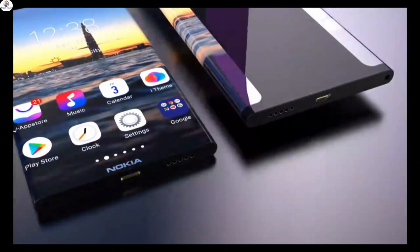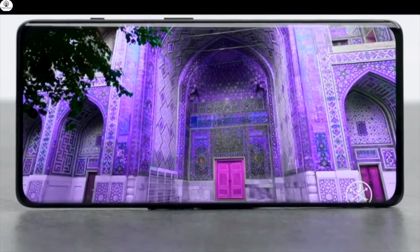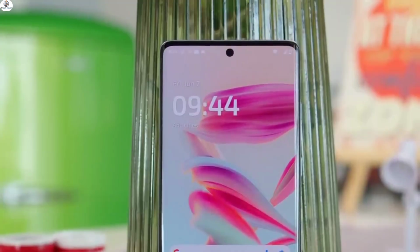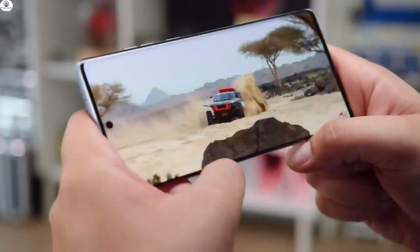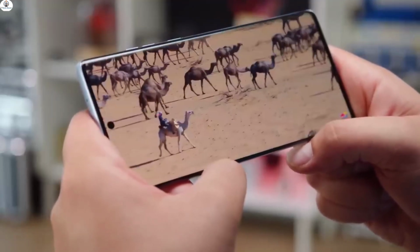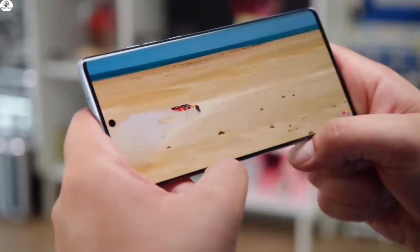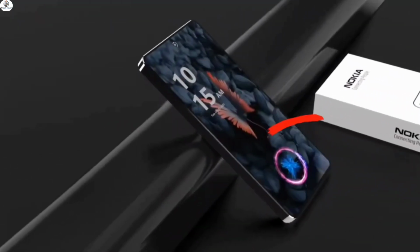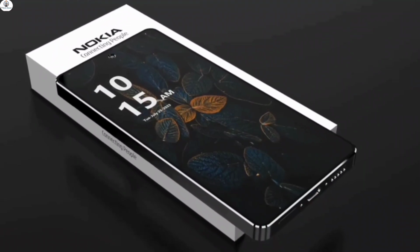Display. This smartphone flaunts a massive 6.95-inch Super AMOLED display, with 2K resolution, delivering crystal clear visuals. Plus, it boasts a 120 Hz refresh rate, and a 360 Hz touch sampling rate, for ultra-smooth scrolling and gaming. And yes, it also features an in-display fingerprint sensor for that premium feel.